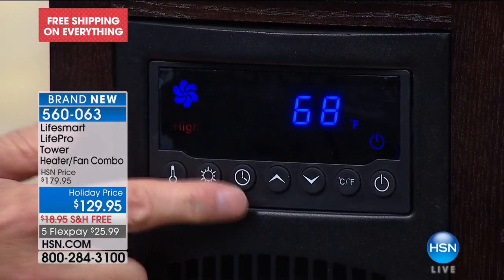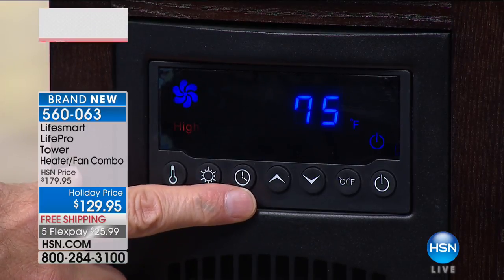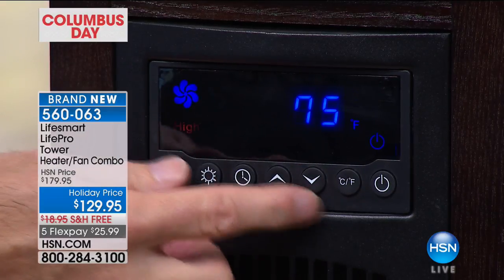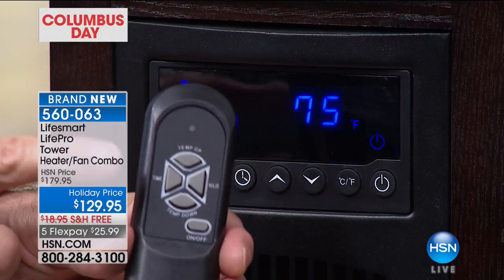Here's my fan. Here's a timer. I can set this up to 12 hours before I get home, or maybe an hour or so before I wake up in the morning, so it heats the room before I get out of bed. Up and down, pretty obvious there. And then if you want to go to Canada, you can change the Fahrenheit to Celsius, and there's your on-off switch. Now you get two remotes, not just one, and they're universal remotes.